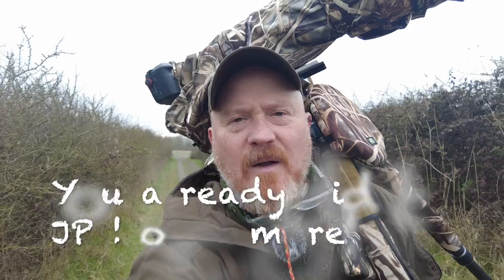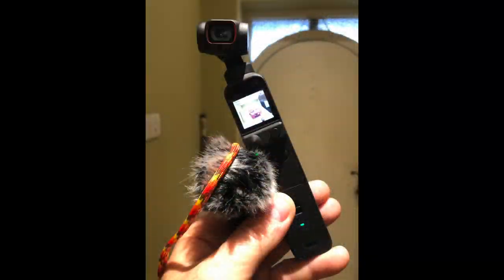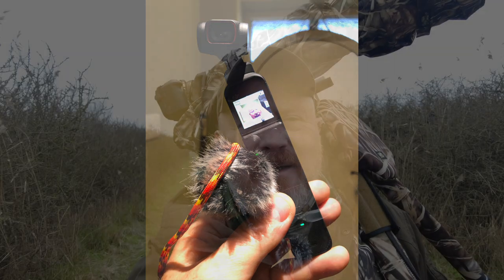Underneath, I'll get a photograph of this thing if you haven't seen one. It's a DJI Pocket or Osmo Pocket 2. It's quite good, but you've got to really resist looking at the little screen. Yeah, it's quite nice over here.